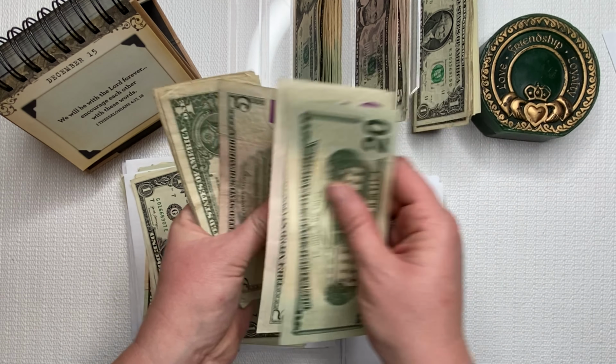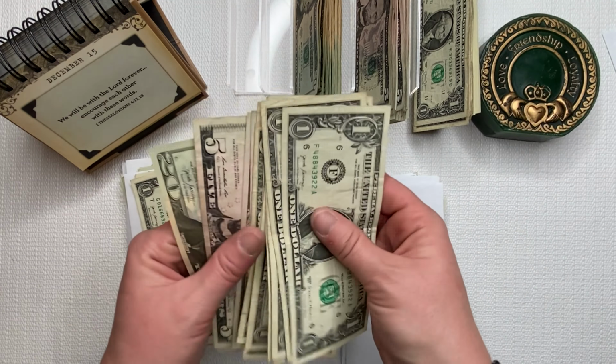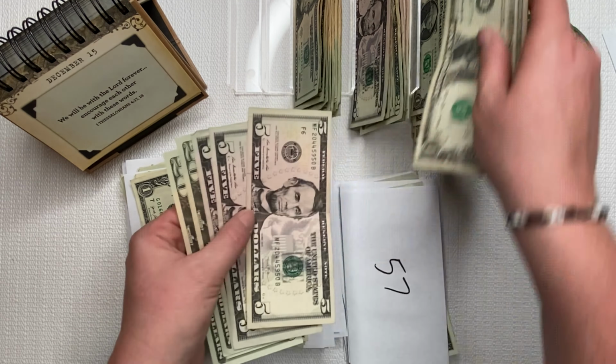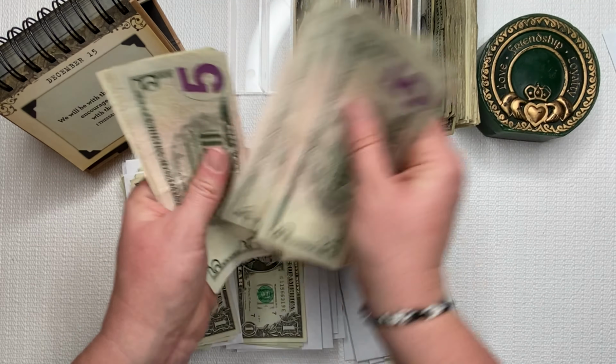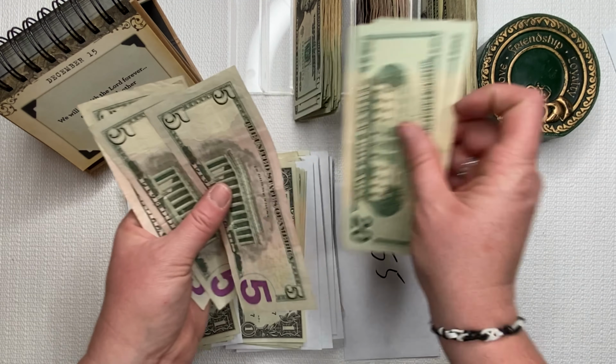We have 44, which has $44. 10 has $10. And 57 has $57. 23 has $23. 50 has $50. 67 has $67. And 1 has $11. 55 has $55.